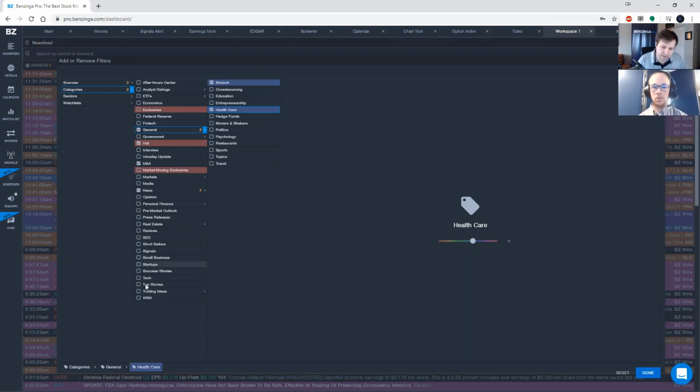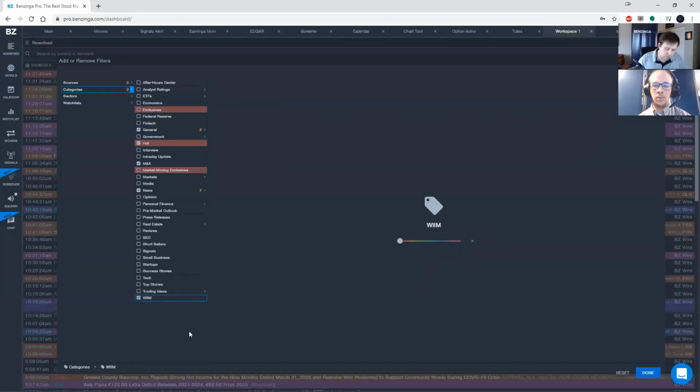One more thing that I would like to add in here, I always like to add this last category that we have called WIMs. This stands for "Why Is It Moving?" And it's very helpful because as news comes out, when the news desk can determine what piece of news is driving a stock price in either direction, they'll actually tell you. If you go back to our example when we were showing Zoom on the chart, we had a Why Is It Moving banner at the top, and I can't remember exactly what it was, but the reason was there.